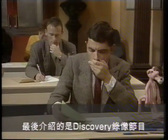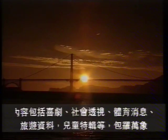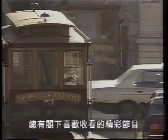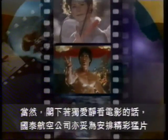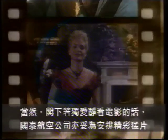And finally, Cathay Pacific Discovery Video Entertainment. From comedy to documentary, and from sports updates to travel news to children's shows, there's always something of interest to view. Of course, if you just want to sit back and enjoy a movie, we've got the best on Cathay Pacific. Your Discovery Guide will tell you what's on and when, and which films have a second language soundtrack or subtitles.